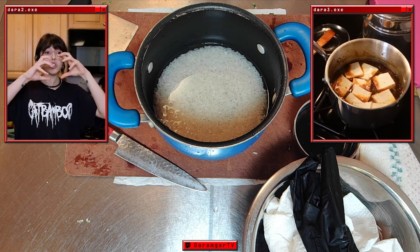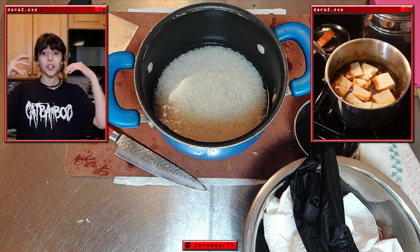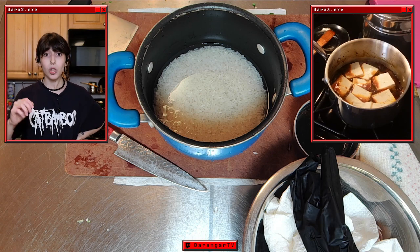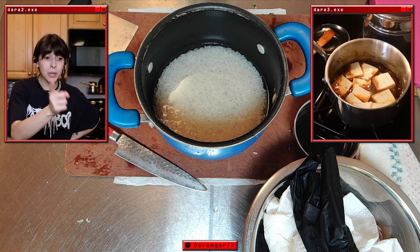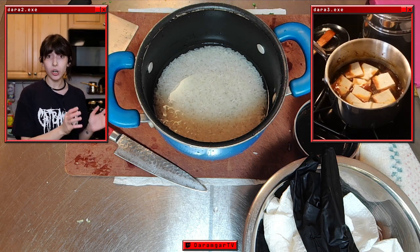I'm not looking for it to be so granular that all of them are separated, but I'm not looking for it to be so soft that it turns into a bowl of porridge. So, here's your times. Bring to a boil, drop to a simmer, put a lid on, 20 minutes. Minimum of 20 minutes. And here is the secret. You can't actually overcook the rice.